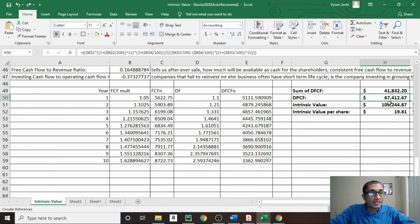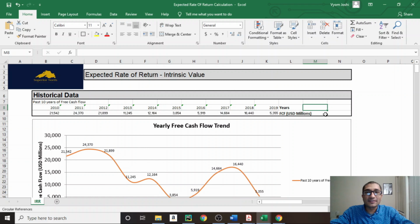We sum those two free cash flows up and get the intrinsic value of $109,244 million. We subtract the long-term debt from this number and we divide by the shares outstanding to get the intrinsic value of $19.81 per share.